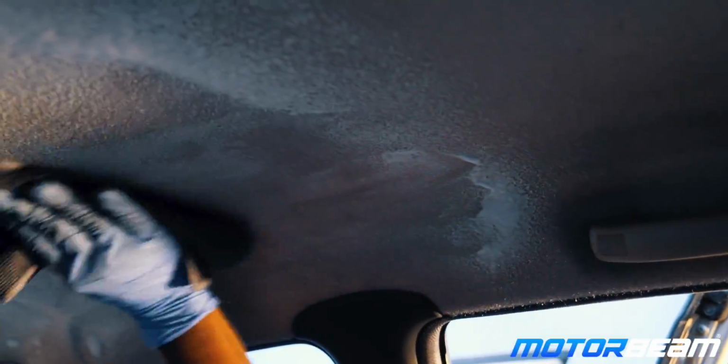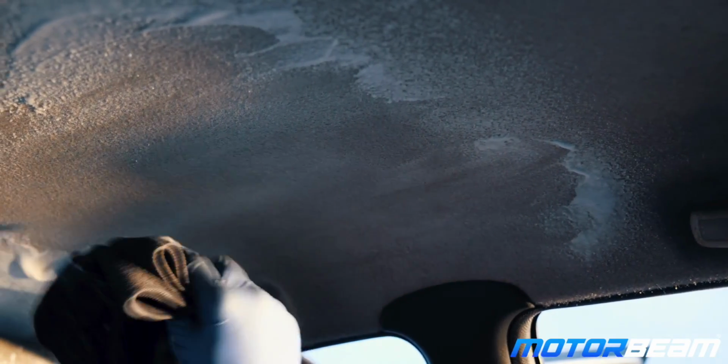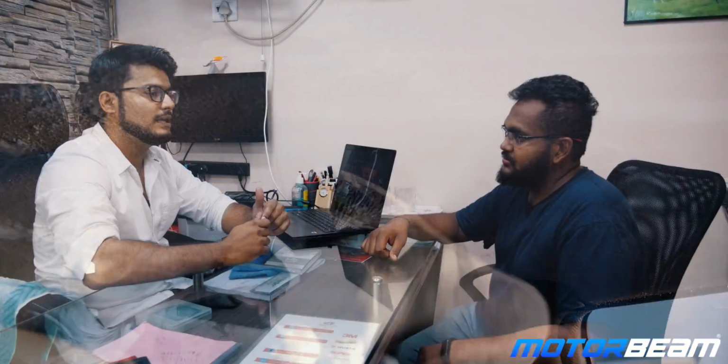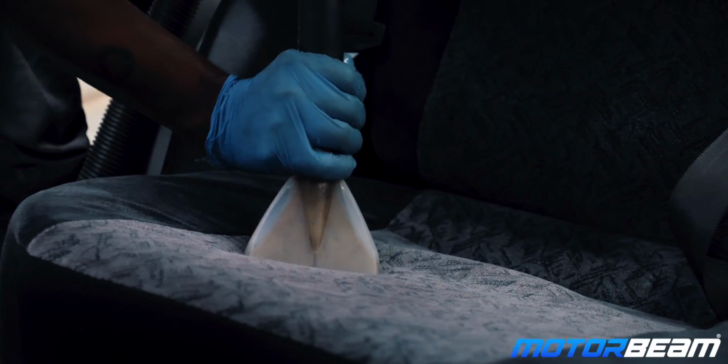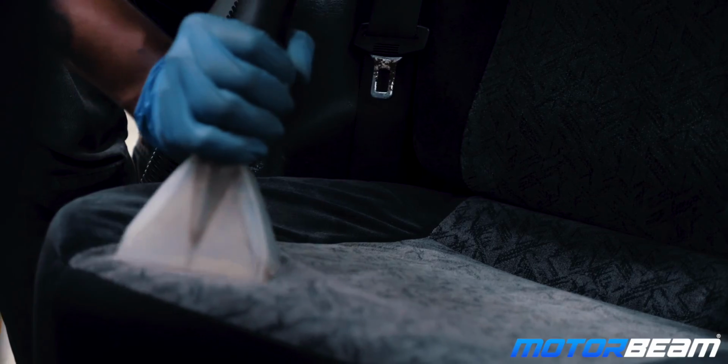What we can do is go for advanced cleaning in the interiors. We will start with the headliner rooftop cleaning, and the headliner will be cleaned with foam. Then the upholstery. As it is a fabric upholstery, we need to get it done with the foam extractor and the foam. So basically we will extract the dirt out from the seats. When you go for advanced cleaning, more foam is used in all the treatments.